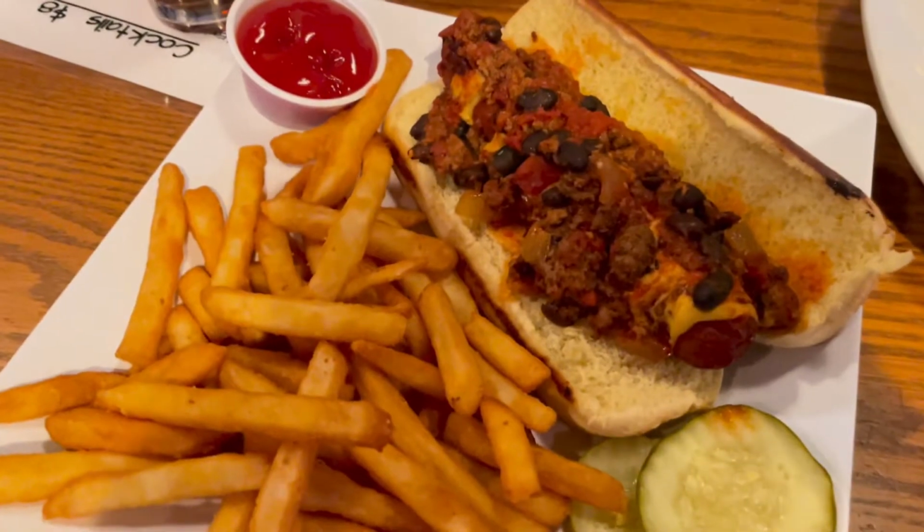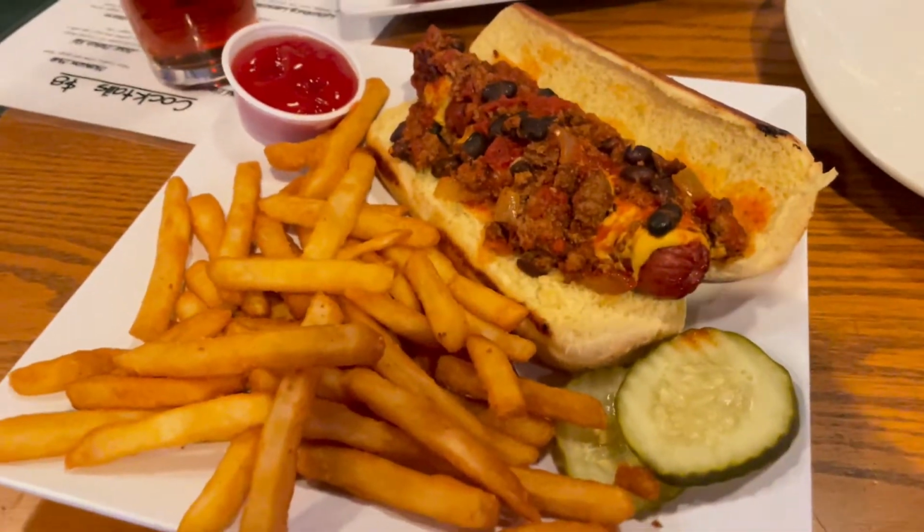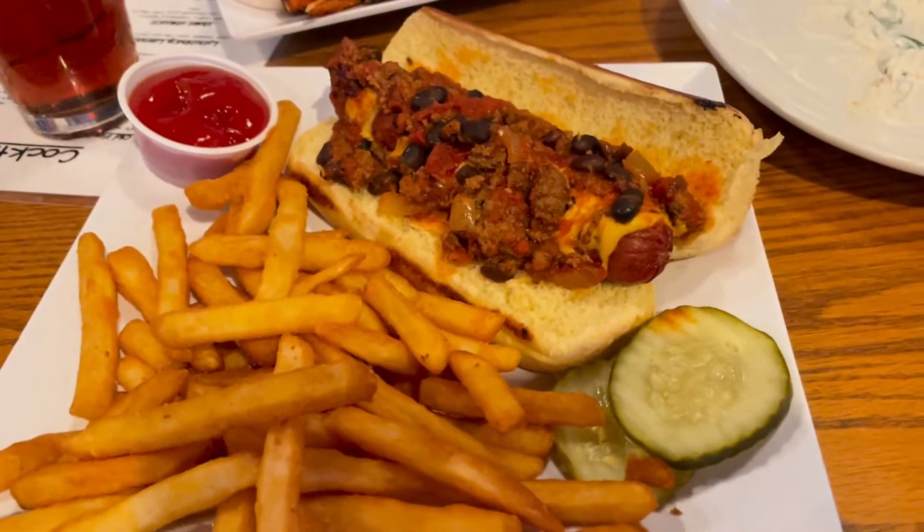But I got the Carolina dog, and it was just a traditional hot dog. I did not get the slaw on it. I'm not a big slaw fan for hot dogs, so I just got the mustard and the chili, and it was really good. The chili was almost like a traditional chili, like a soup that you would get, not like a hot dog chili, but it was really good. It had an awesome flavor. But what did you get, Seth?